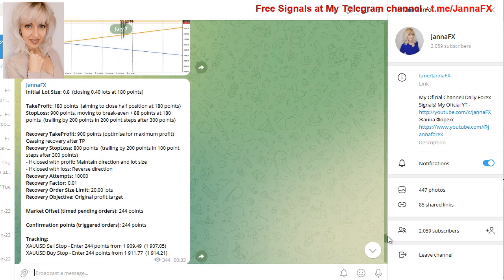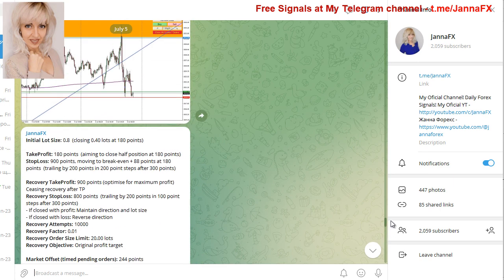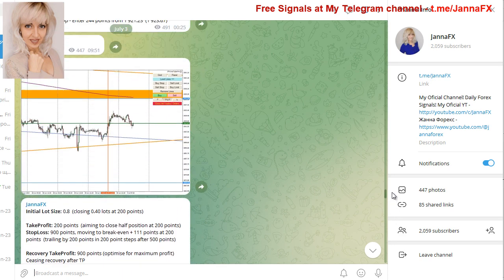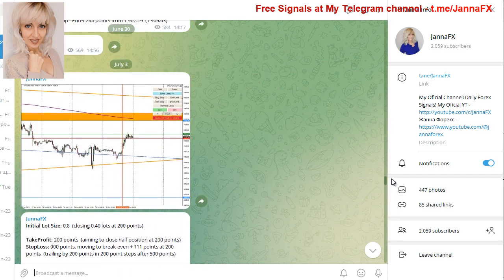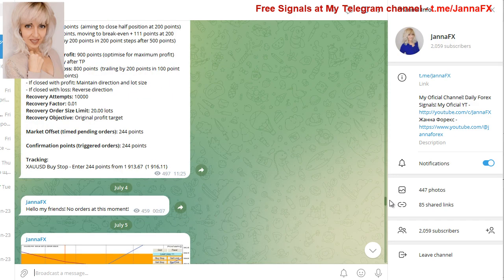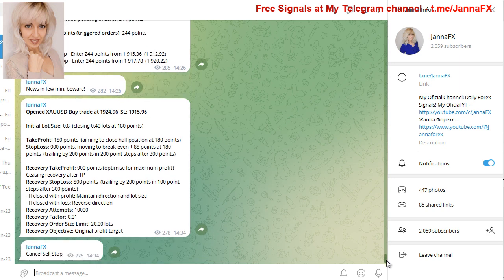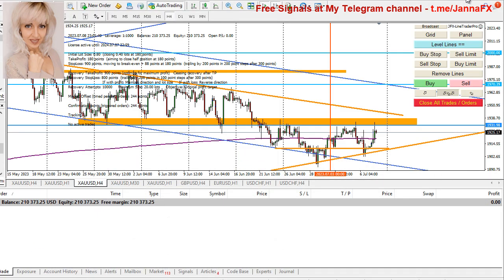Here, as you can see, all these trades closed out with profits. I think we had one trade which was in recovery and completely recovered, and all the other ones closed out quite alright. This week I didn't send many trades because, guys, it's summertime and I'm not sending many signals, as I manually take 1 or 2 trades a day.